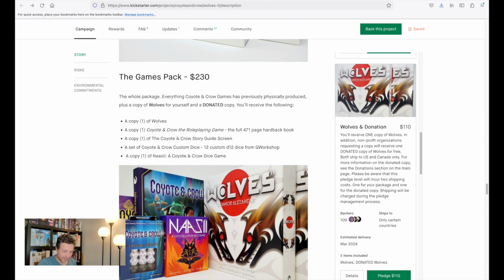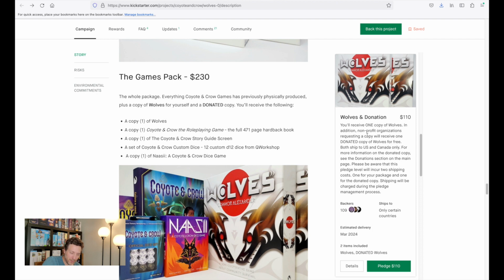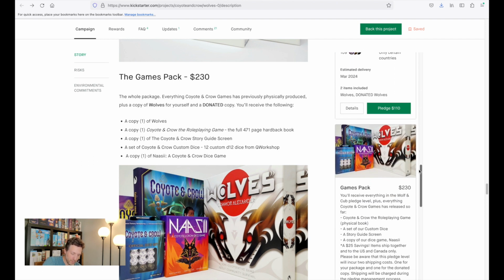And if you do the second pledge here, $110. Basically, that just means that they're going to take a second copy of the game. You're basically pledging two copies of the game, in full. But they're going to take that second copy and they're going to donate it. So if you're feeling very charitable, that's something you could do.